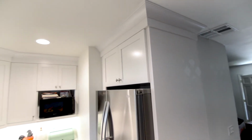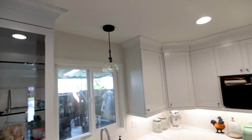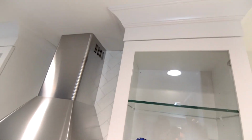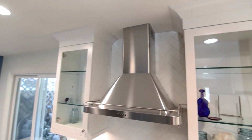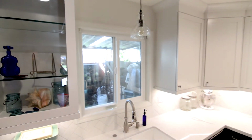Another design feature I really like about this kitchen is the oversized crown we used to help fill in that gap between the top of the cabinets and the ceiling. So we have a riser here. As you can see, this riser is this part here. And then we have the crown above the riser. Looks really cool. Also, we have a pendant light over the sink, and that's on its own separate switch.